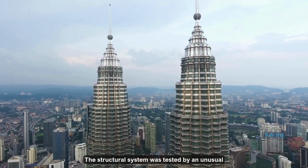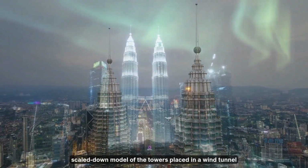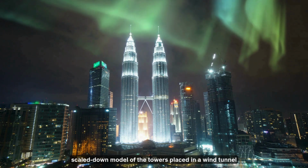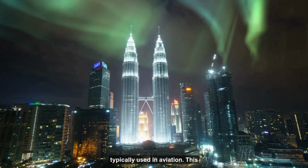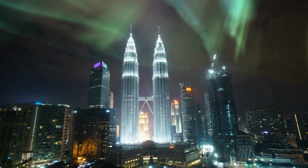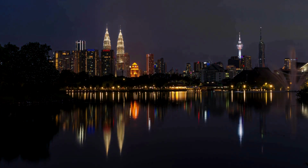The structural system was tested by an unusual wind tunnel experiment. It involved a scaled-down model of the towers placed in a wind tunnel where air pressure was generated by a massive jet engine typically used in aviation. This ensured the towers could withstand any kind of extreme weather.